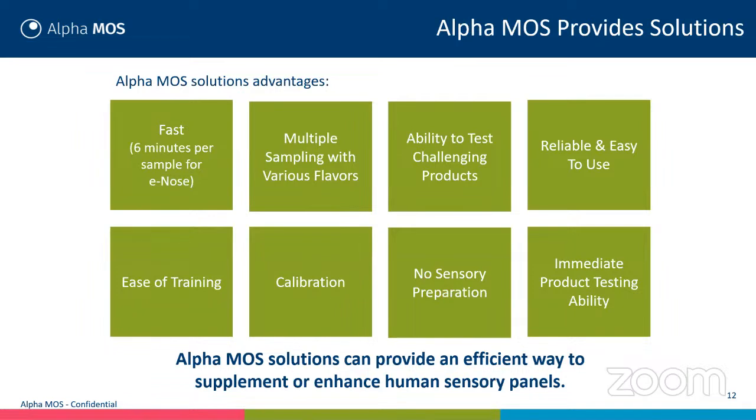So Alphamose provides solutions. By using Alphamose ENOS EI, there are some advantages. First of all, it's fast. For example, 6 minutes per sample for ENOS, and multiple sampling with various flavors. And there is the ability to test challenging products, such as some pharmaceutical products.